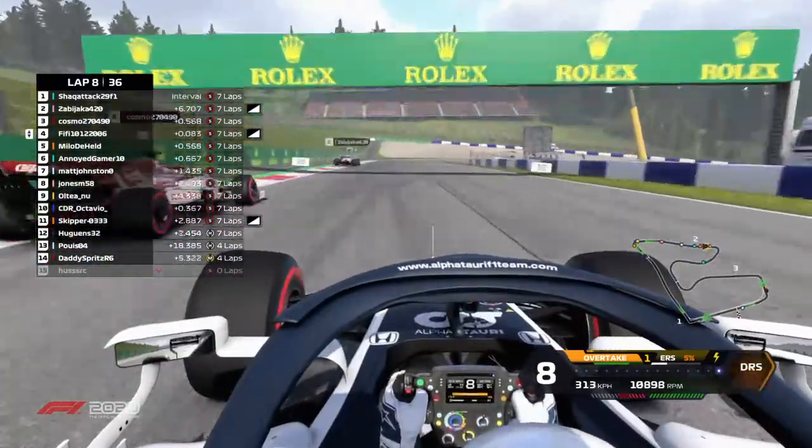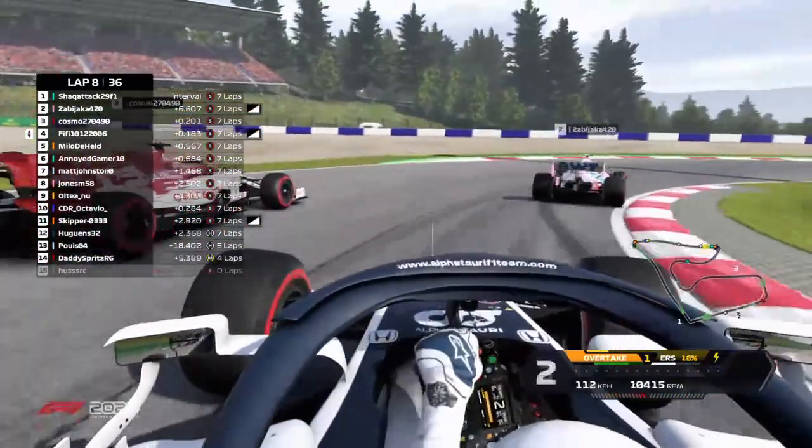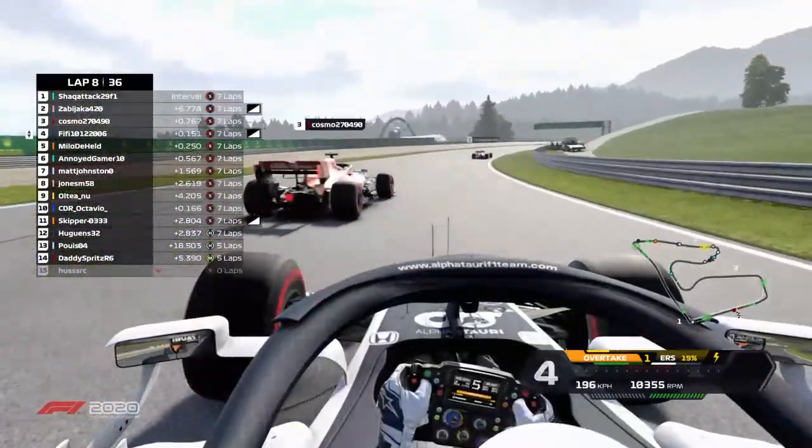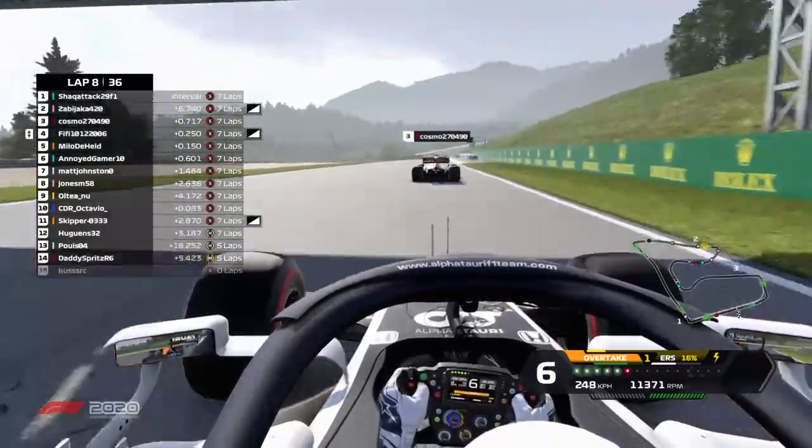Will Fifi send one down the inside? Who's late enough on the brakes? He's going to try it. Cosmo's too deep. Fifi's too deep. Bit of a wheel bang. Can Milo get involved? No, he can't. Zabajak still holds on to P2 while all this is happening.